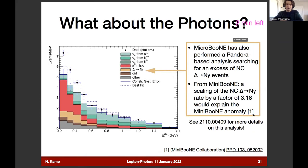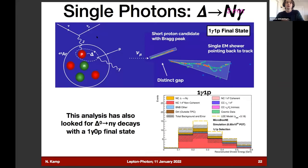So I'll quickly cover the photons. MicroBooNE has also performed a Pandora-based search for an excess of neutral current Delta to N gamma events. MiniBooNE publications suggest that a scaling of about 3 could be a good explanation for the MiniBooNE excess. And actually, this is the only photon decay channel that's not constrained in situ by the MiniBooNE experiment.